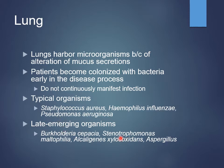We mentioned Burkholderia, mentioned Stenotrophomonas here, Aspergillus potentially. I don't see it too often, but it could be a risk there from a fungal standpoint. But again, just lots of different types of bugs you may not see in otherwise healthy patients.